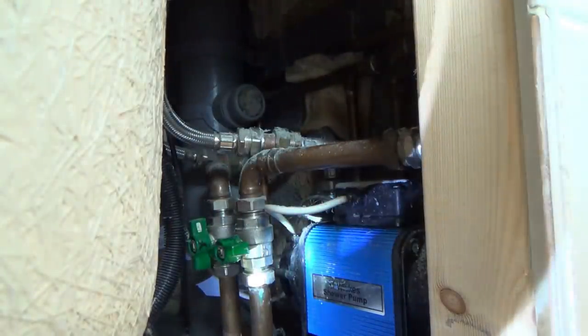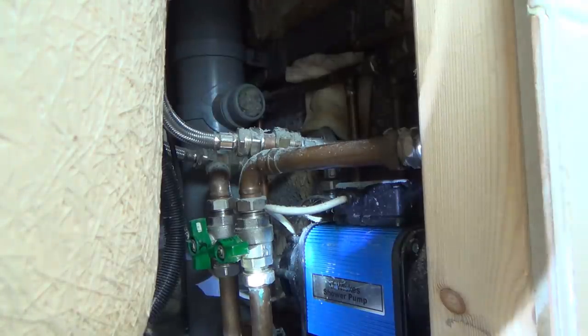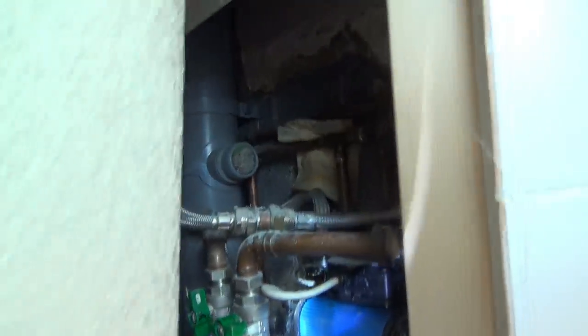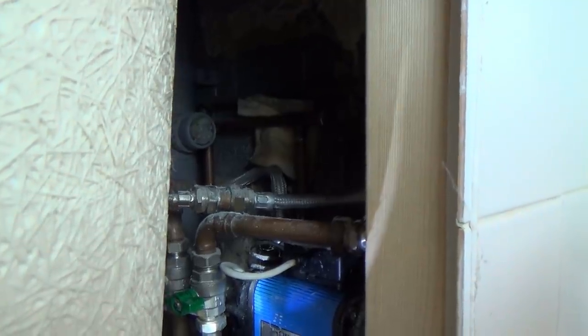So all I have to do is, if I turn this off now here, I suppose this will prove whether, if that leak stops, whether or not it's sorted. And already the leak has stopped. Excellent. So this isn't going to be a nightmare to change whatsoever. The leak has now stopped.